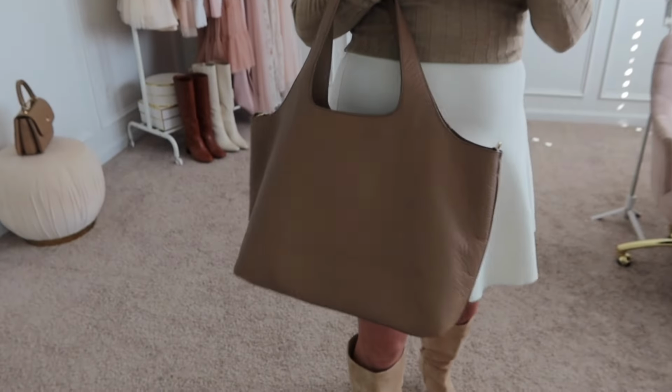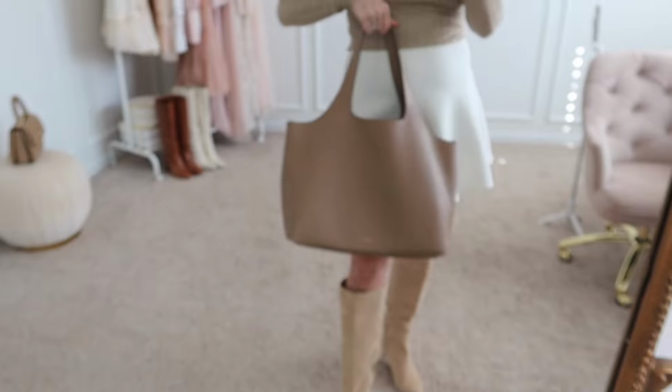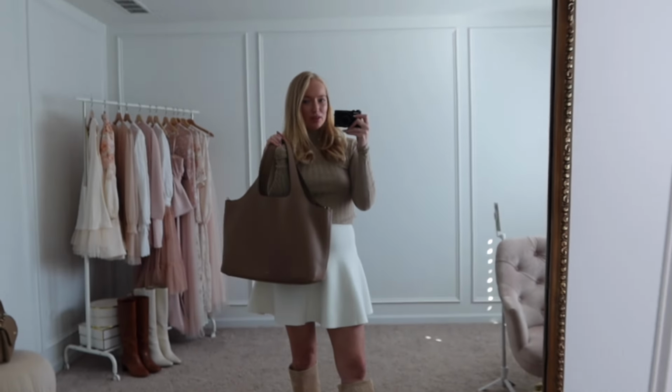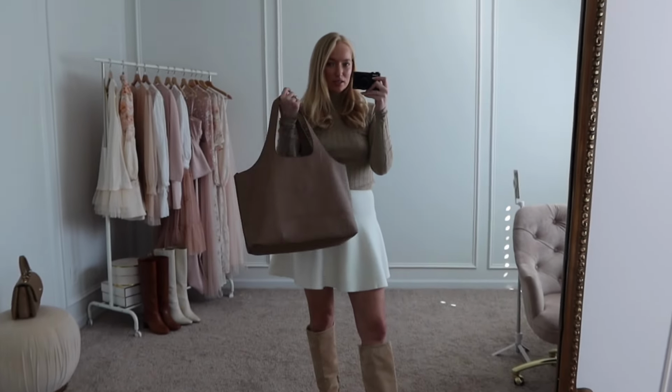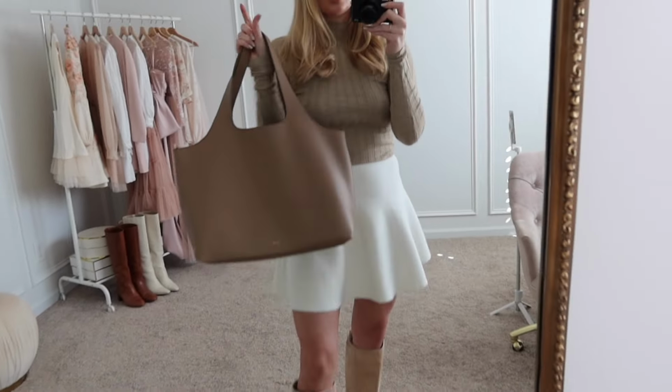I just got in this leather tote, and it is so nice, definitely a classic. So I will update you on my thoughts on this bag. I've only carried it for one weekend, so I'm going to give it a little more time before I give my opinion on it.